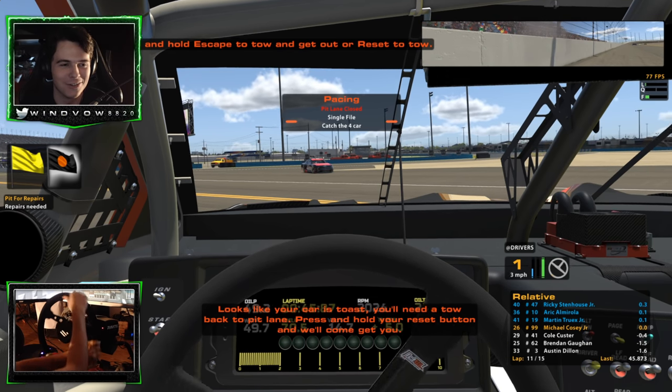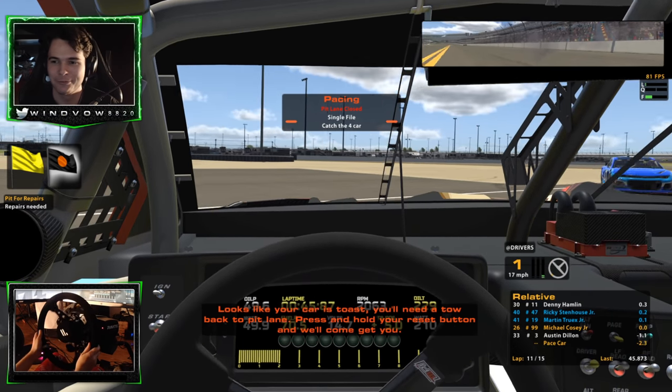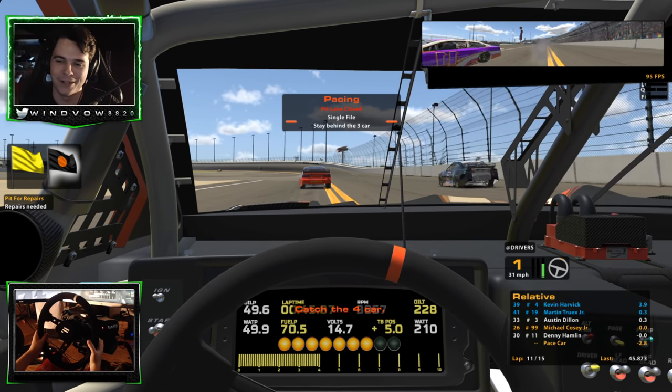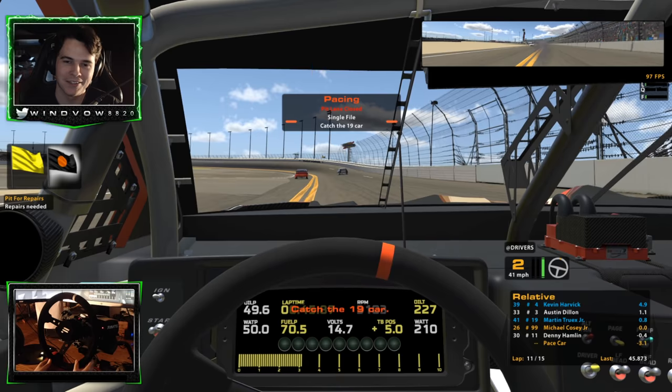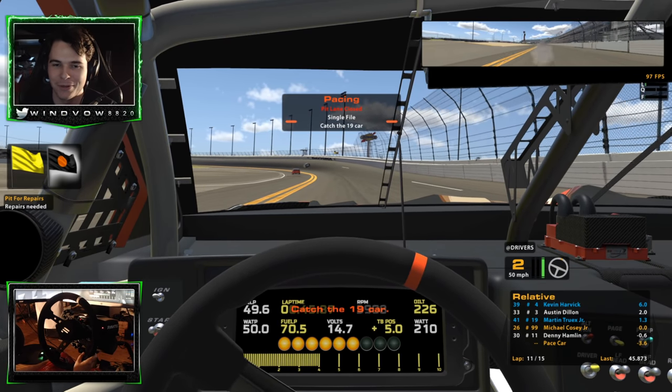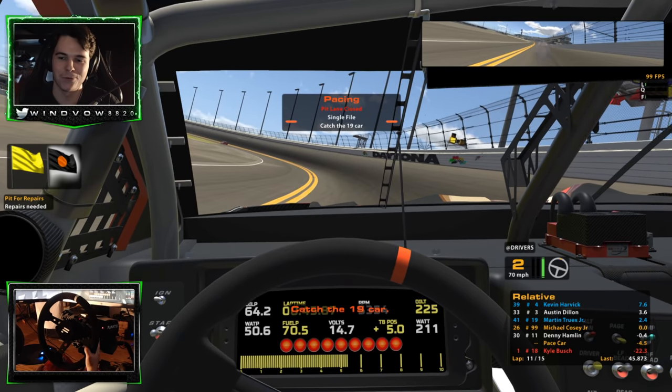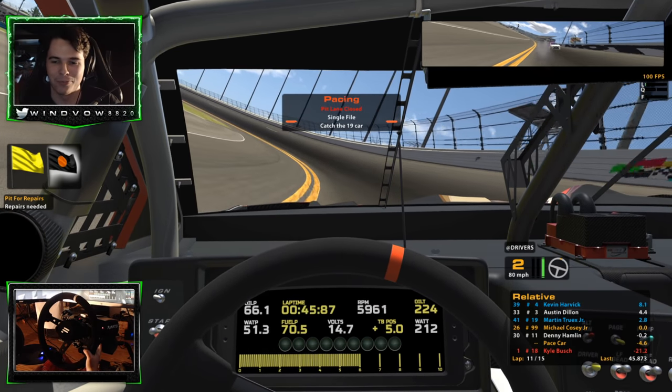Looks like your car is toast. What the hell? Hold the reset button and we'll come get you. I don't know if Ryan Newman came down on me, but we sideswiped and I wheel hopped a little bit, but it was good. And then I don't even know what the hell happened after that. We just started wrecking.